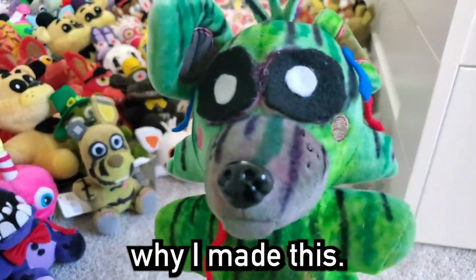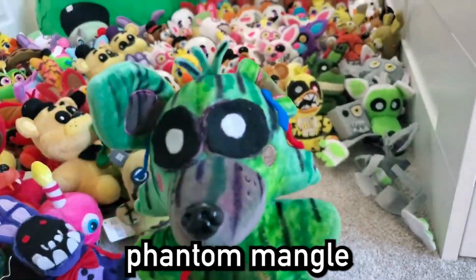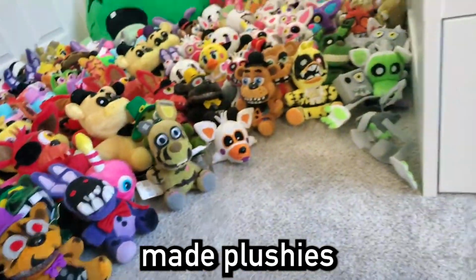Next up after that, we have Phantom Mangle. I have no idea why I made this. I think I had extra Mangles. I never even had enough marker to color in all the years. Phantom Mangle, she looks very interesting. Not too bad, looking a lot like a watermelon though. But again, not too bad for an actual made plushie of Phantom Mangle.